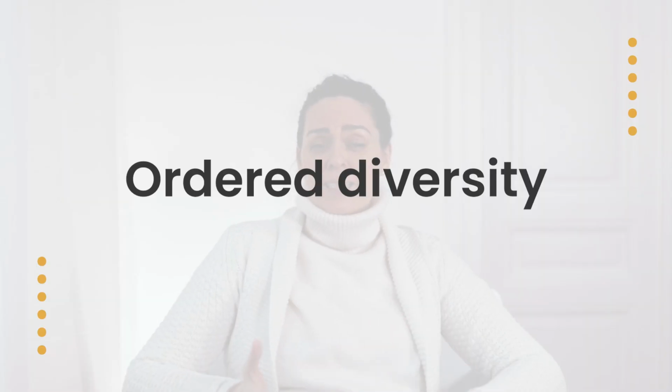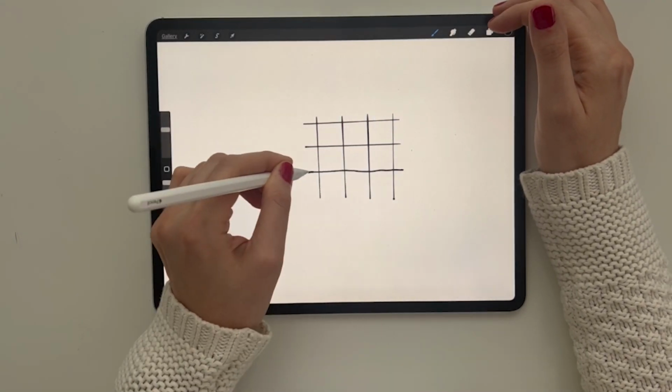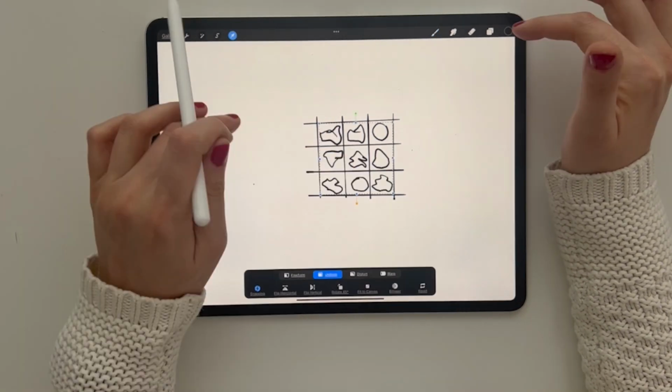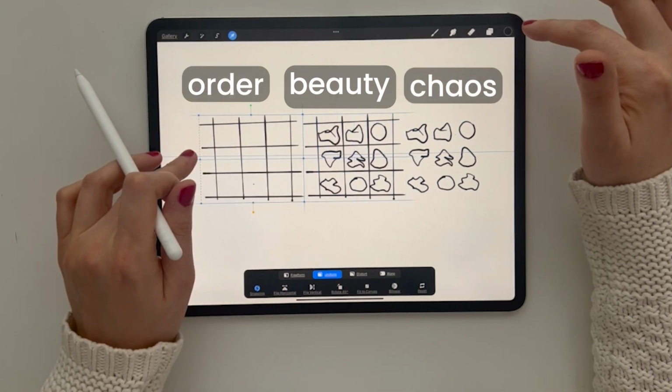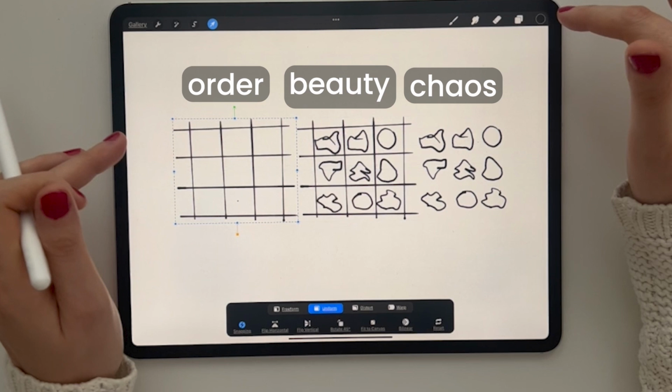The first lesson is about ordered diversity. This is based on the idea that what we consider beautiful is complex information laid out on an underlying framework that we are able to recognize. What I mean is that beauty lies between order and chaos. Too much order and we find the building boring, and too much chaos is the epitome of ugliness. We find beauty right between those two.